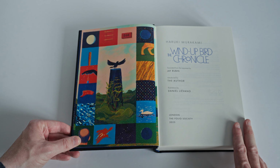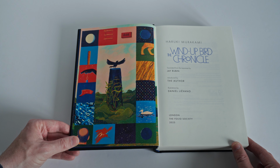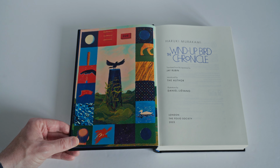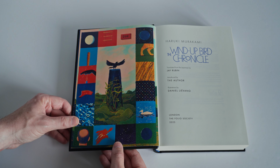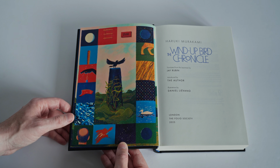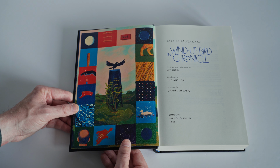The title is printed in blue, and we see that just like the rest of the series, we have illustrations by Daniel Lovano, the first of which is here serving as a frontispiece. Again, it continues the theme of the rest of the series. These illustrations are nice and vibrant, but also quite cryptic and quite abstract. So the illustrations, one thing I quite enjoy about them is that they each represent a bit of a puzzle.